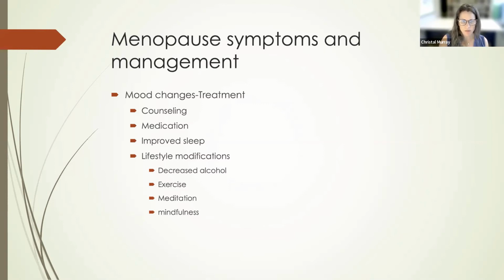Exercise, especially getting outside, walking, running, can be really helpful for improving mood. But even just doing yoga or stretching inside and moving that body, that physical movement actually improves some of the neurotransmitters in the brain that impact mood.